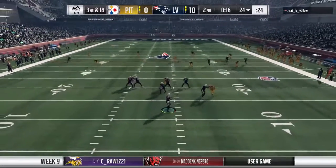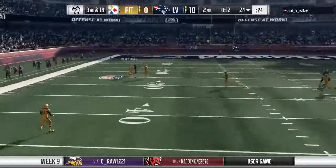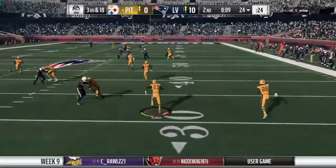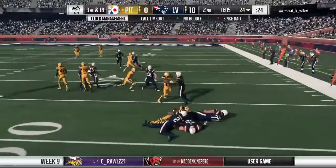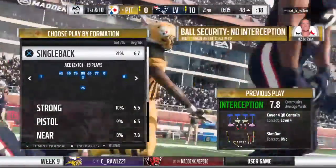Now on 3rd and long, they'll look to throw. He's letting it fly for Cooks. And the defense has it covered. It's intercepted. Picked up by Cameron Sutton. And his guys have got it back at the closing stages of the 1st half.